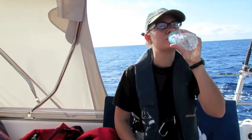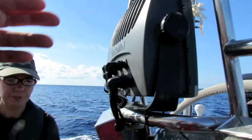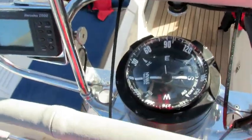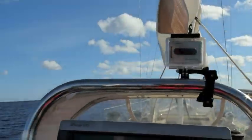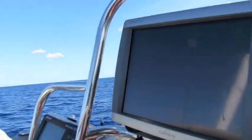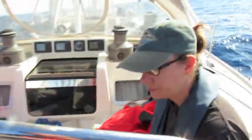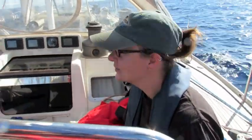How do you take a bearing? Well, you can go over to the compass here. And wherever your object is on the horizon, you just stand at the compass and you record the number. It is cool. It's wicked cool.